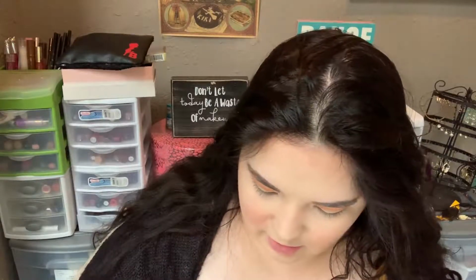Okay, that's a good start for our base. Let's go ahead and move into the Nomad one. I'm gonna start with Poor But Sexy. I'm gonna go in with Helden in this gold shade, and I'm gonna pick up a flat brush. Not gonna wet it yet because I do want to see how they perform on their own.